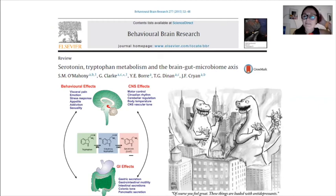And this is a nice study I'd like to only shortly address, where colleagues of ours in Cork in Ireland summed up the knowledge on serotonin and the related metabolisms in the regulation of the brain-gut or gut-brain microbiome axis. And you see the same players here as I have introduced to you now several times.